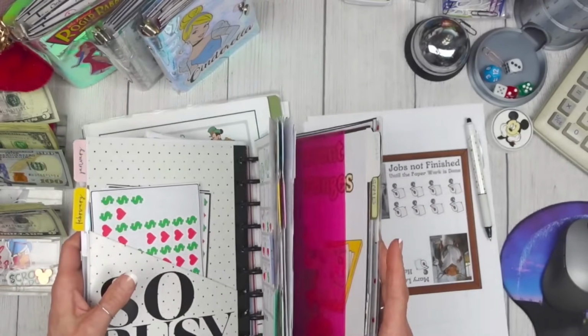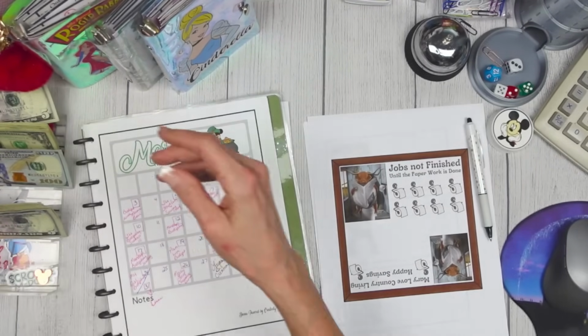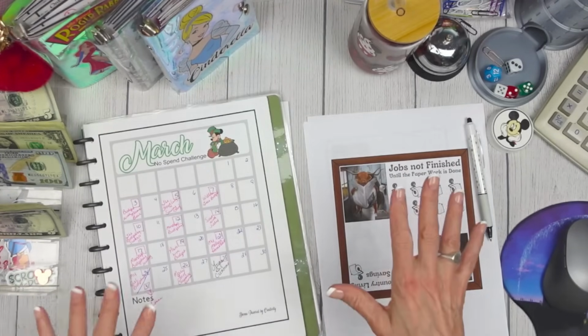We don't have any big challenges left in this book for Fridays. Oh, isn't that amazing? Okay. What do we have? I have an iced tea sitting right here, so I want to leave that there.